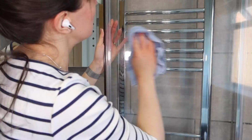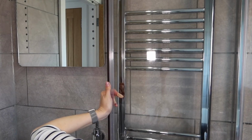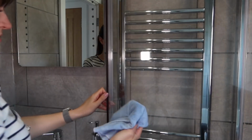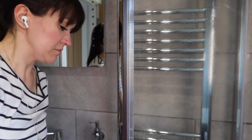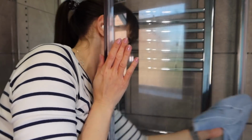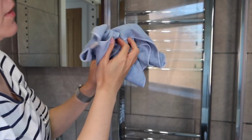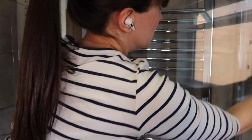So I've gone over the shower initially with the Method multi-surface. I prefer using the multi-surface. I don't find it cleans the bathroom any less well, that's not said properly, is it? I don't feel the bathroom cleaners from Method clean any better. I would say they clean as well as the scents that I love, so I would rather clean with a scent that I love, and then I'm more likely to clean.